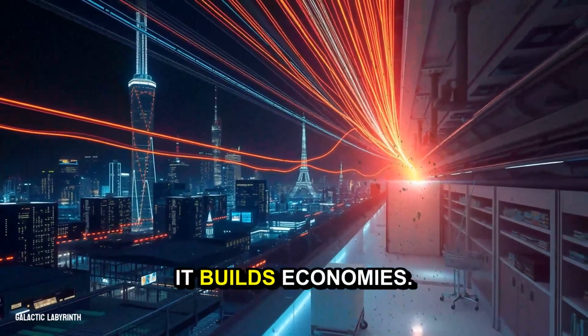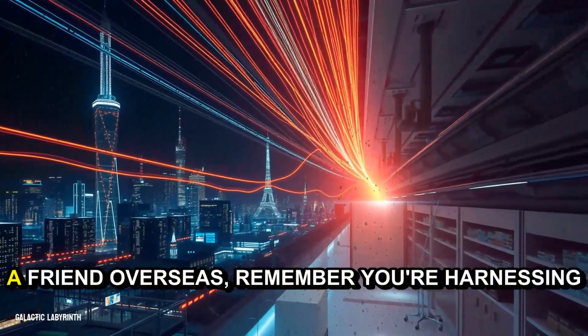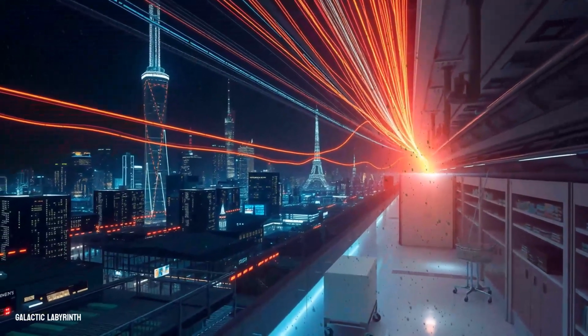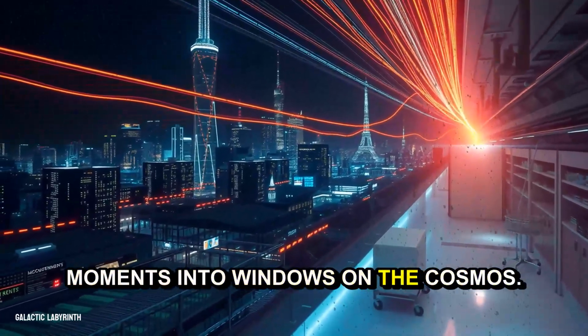curiosity, it builds economies. So the next time you adjust your smart thermostat or video call a friend overseas, remember, you're harnessing the same invisible forces that shape galaxies. The spectrum isn't just out there, it's in your hands, turning everyday moments into windows on the cosmos.